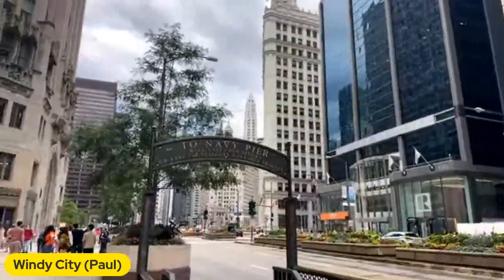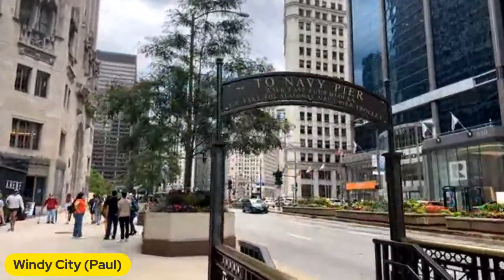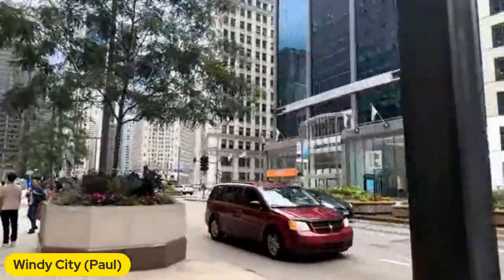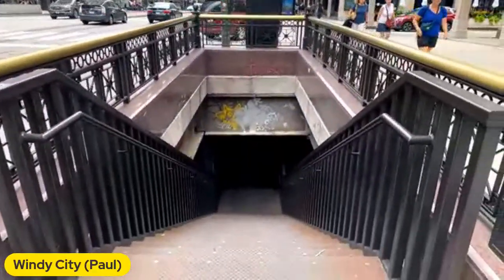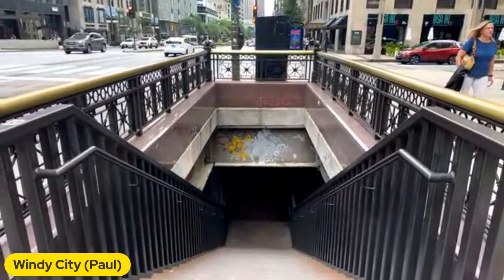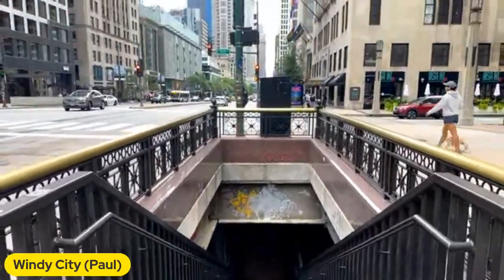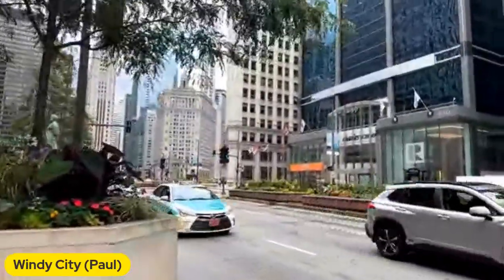So here you're seeing a sign that says down to Navy Pier, and I'll show you the walkway. If you were to walk down these stairs, again, there's a street that goes underneath Michigan Avenue, and cars are traveling on that as well. And if we were to go to the right out of our frame, we would walk to Navy Pier, which is on the lakefront.